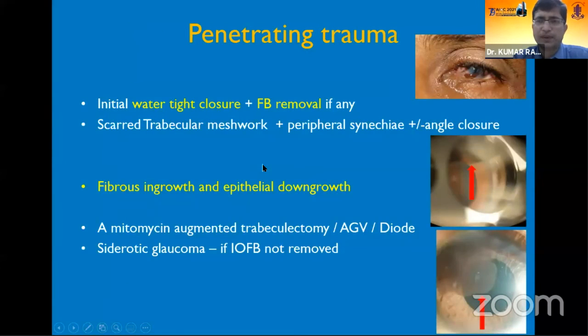The method of following these cases would be initially watertight closure and foreign body removal to prevent fibrous ingrowth and epithelial ingrowth. Here, if you see, there is the ingrowth of epithelial tissue, which is very difficult. Secondary glaucoma caused by these cases are very difficult to treat. So in these cases, if required, we can go ahead with trabeculectomy augmented with mitomycin or Ahmed glaucoma valve. But many of these cases do proceed to the stage wherein cyclodestructive procedure is the only option. But it would be very important to remove the foreign body if any is suspected.